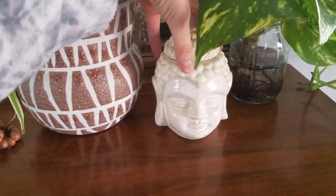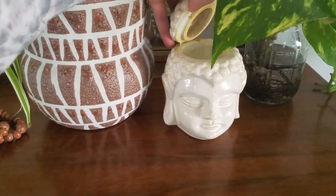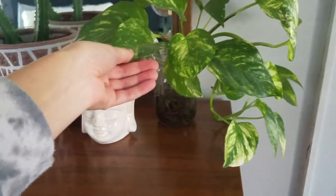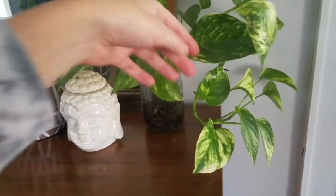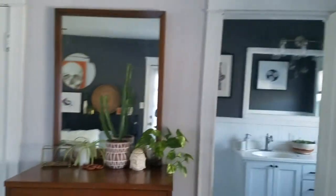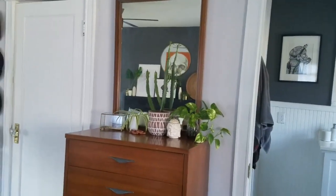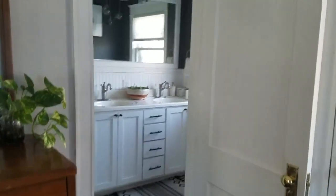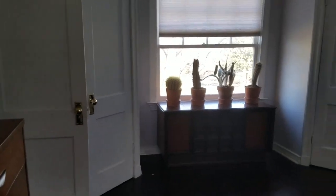All the items on this dresser are from different places. This is from Thailand. It's a little wax melter. This is just a plant that I stuck in a jar. I just find things and put them together and try to make them look cohesive and cool. By the way, all of the blinds in our room are from Graber Blinds.